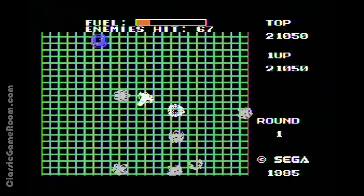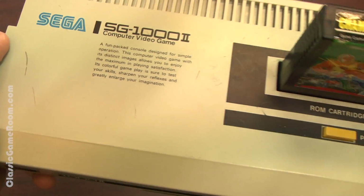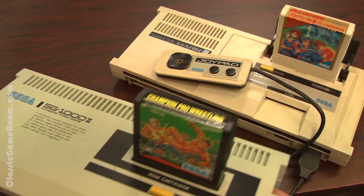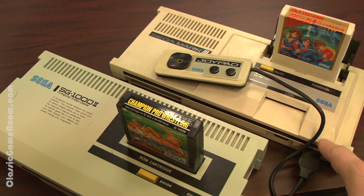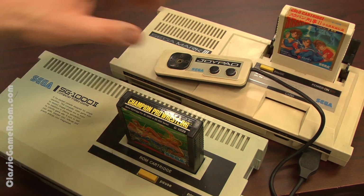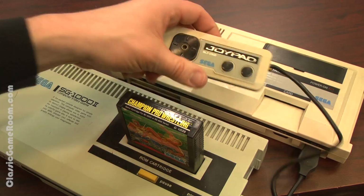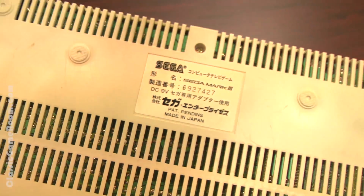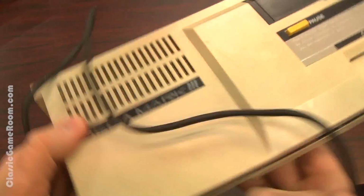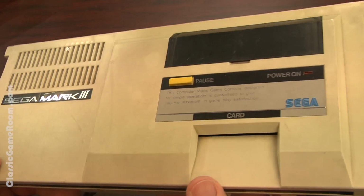But wait, there's more. Because as I was filming this review, what should arrive here in outer space? Why, it's the Mark III. It's the next one, which looks similar. As you can see, they moved the joystick controller ports to the front and added a card reader, just like the Master System. What's the difference between the two? You know, I really haven't spent much time with the Mark III yet. I'll cover that in its review. In theory, 3 marks should be better than 2, but 2 marks is terrific, especially when they both come from Sega.